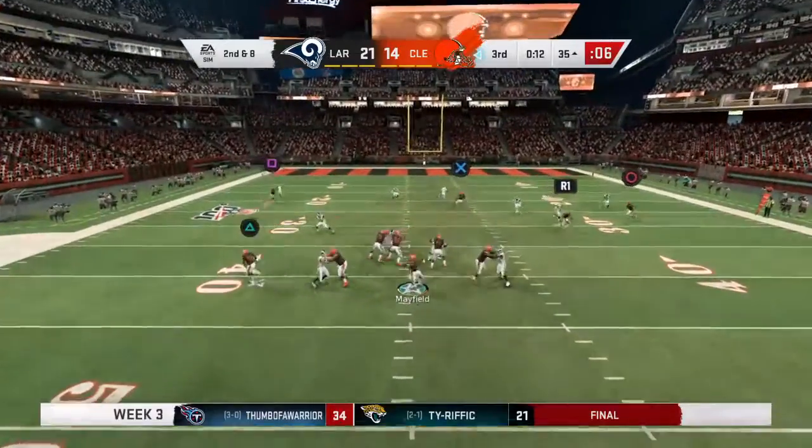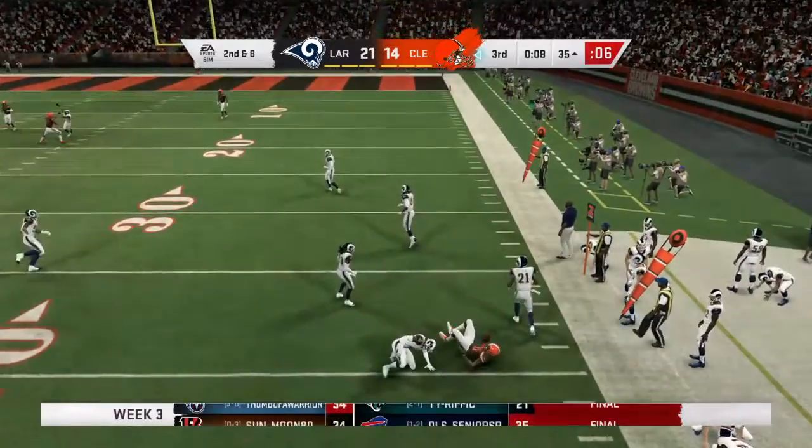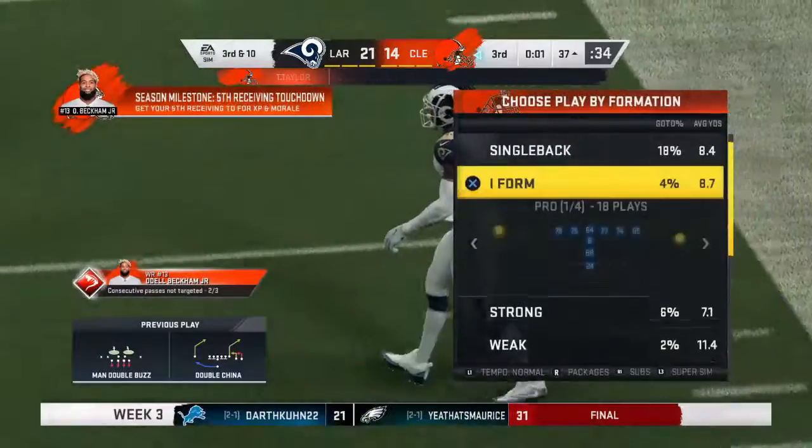To throw, Mayfield. To the right side, complete to Taylor. And he'll lose yardage on the play back at the 37-yard line. It's a loss of 2, now 3rd down.